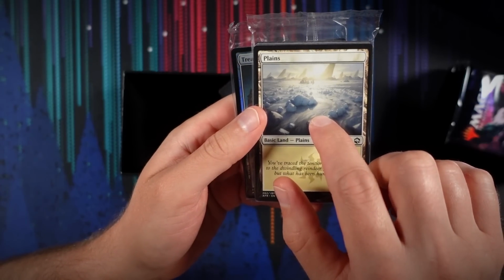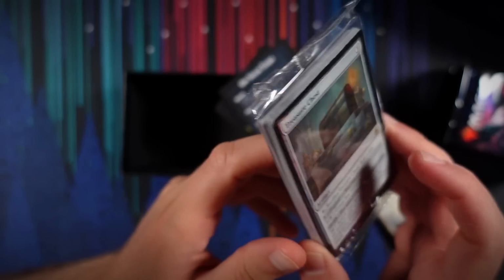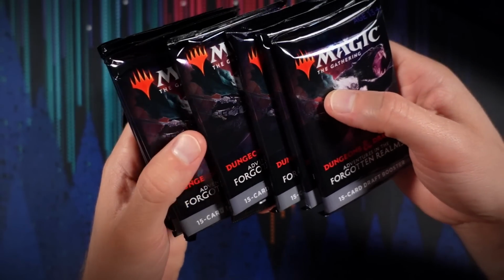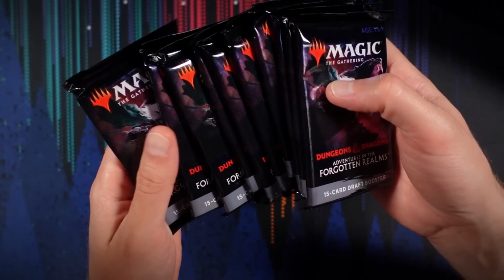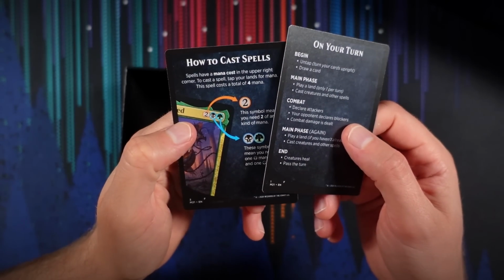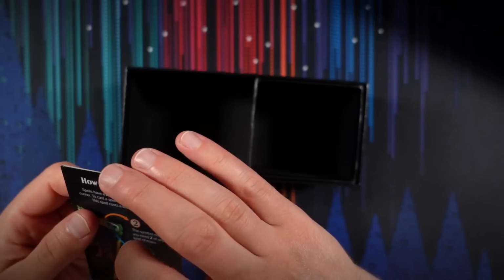So these are our basic lands. This is our special alternate art foil card. We'll open that up and take a closer look. And then these are probably our foil lands under here. And these are our booster packs. Interestingly, it looks like they opted to have only one piece of art for the booster packs in this set. I wonder what's up with that. And then a couple of rules reference cards. Probably put those aside.